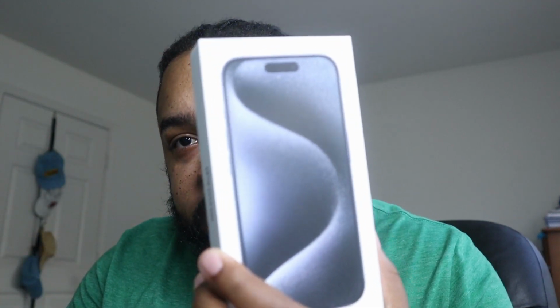But yeah, package. Shout out to T-Mobile. A rare shout out for T-Mobile right there, because I had to upgrade my plan and do all the stuff to get a bigger trade-in discount. But this is what we got. Bam. So I got the iPhone 15 Pro, blue titanium, because blue is my favorite color.